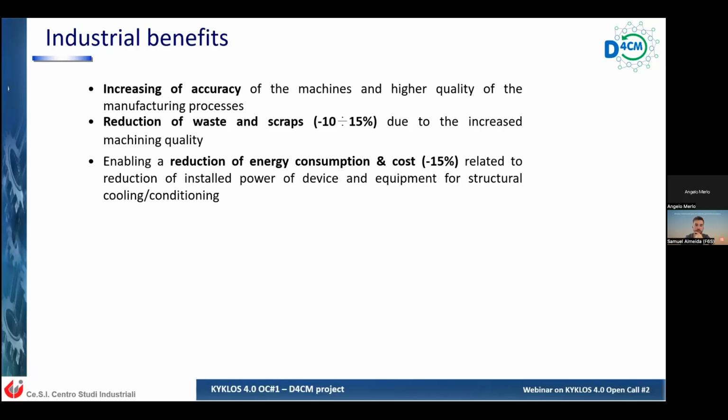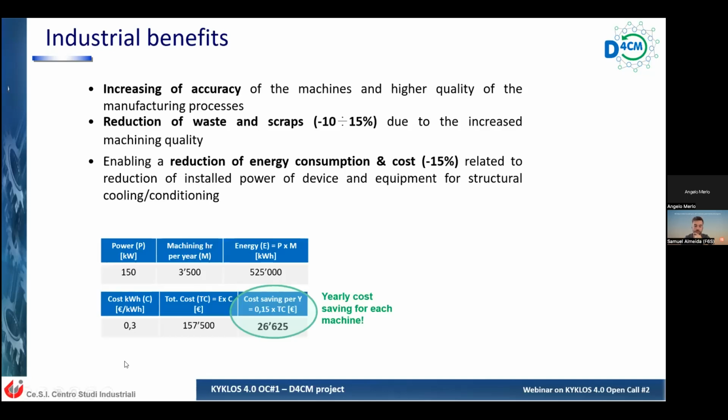In this way, you avoid any extra auxiliary device that consumes a lot, and also you avoid putting the machine in a condition to consume much more than expected, because some friction increases, so you are able to stop and check the machine. And this is 15%, it's a real number. You see here, for a real calculation, and this gives the picture of the importance.